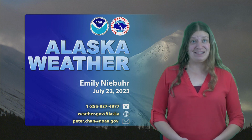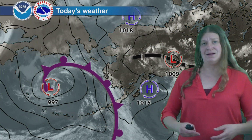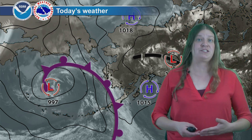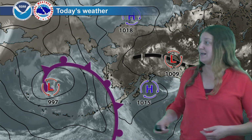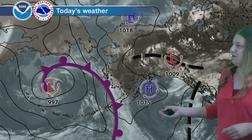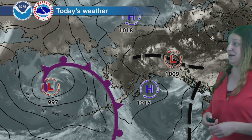I'm meteorologist Emily Niebuhr. Let's take a look at our weather systems right now and how they might be impacting our marine environments. We have a low pressure system in the Bering Sea with a front that stretches across the Alaska Peninsula and along the Bristol Bay coast. We have a high pressure system near Kodiak Island that is causing some nice weather there today. We also have a weak trough moving across the interior areas of the Panhandle today, causing some showers.